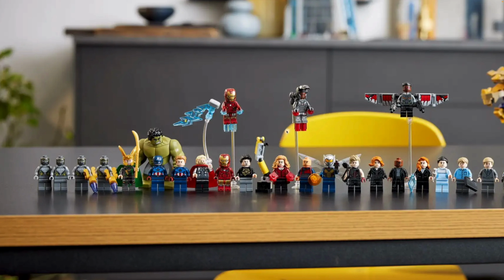If LEGO wants to throw in extra minifigures because they're cheap, because they're repeats from other sets, I'm all for that. You know, I'm all for getting as many characters as we possibly can. So I just like that Scarlet Witch is in this set. I'm not bothered by the fact that it's her Endgame version, not her Age of Ultron version. Would I have liked a new Scarlet Witch? Of course. Who wouldn't? But is it necessary? Absolutely not. I would have been more upset to not get her than to have this repeat. So I'm happy to see her.